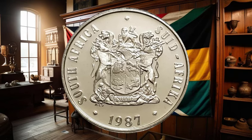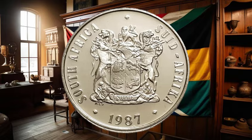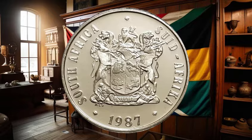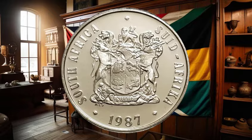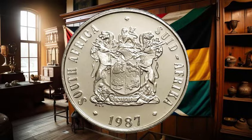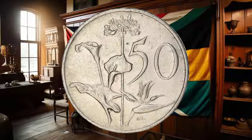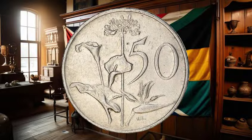As you watch this, I want you to imagine the thrill of uncovering this coin in perfect condition, or even in near-perfect condition. You might have it in a collection, a box, or tucked away somewhere. For some, it's a memory from a trip, a gift from a relative, or simply a piece that caught the eye decades ago. But the real surprise? The value that most people don't expect.